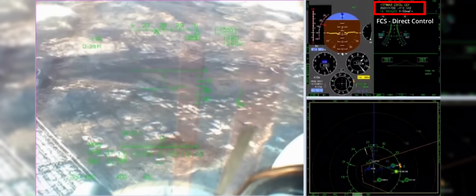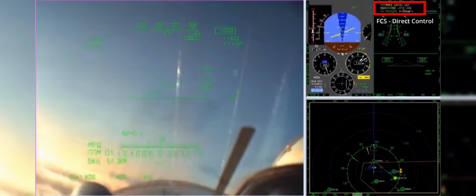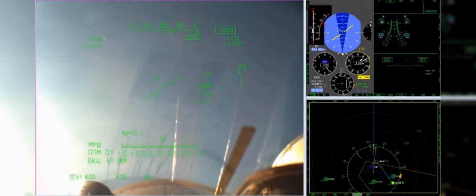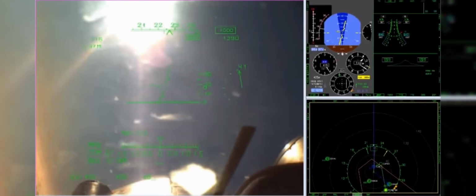Still not ejecting, still not accepting defeat. It's really quite impressive. So it looks like he's recovered. The controller's asking him if the aircraft's uncontrollable. He seems to have recovered it though. He is complaining still about the auto throttles constantly wanting to move, even though he's obviously disconnected the system.